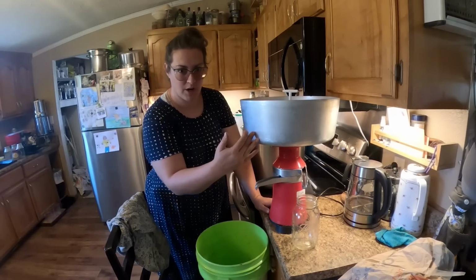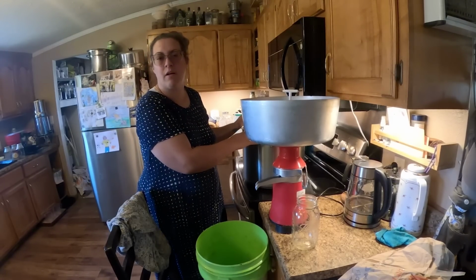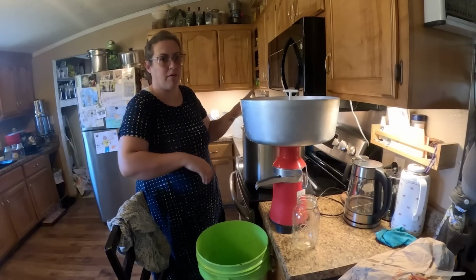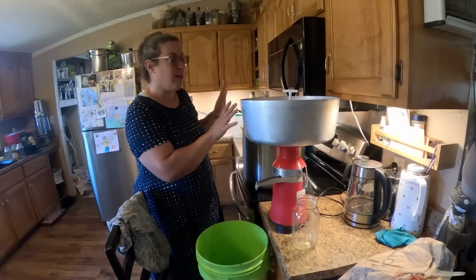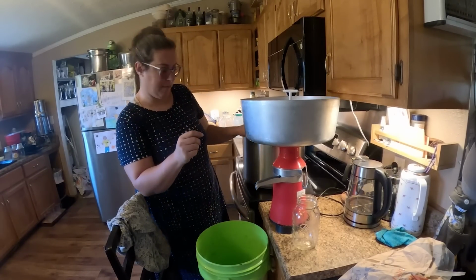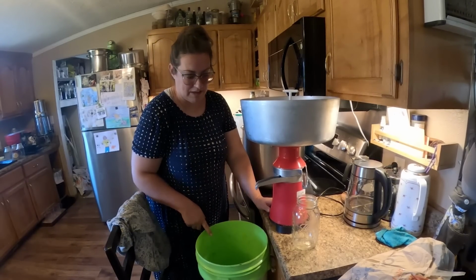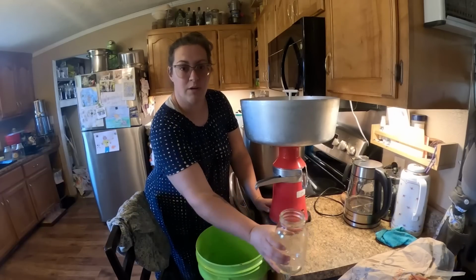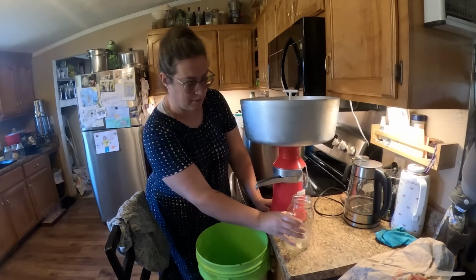So the cream separator needs the milk to be at 100 degrees Fahrenheit, just about the same temperature that it would have come out of the goat as, in order to cream separate effectively. That's why I need the pot on the stove. But as it does its thing, the skim milk is going to come out here. We're going to feed this to the animals, and then the cream is going to go in here. I'm going to need at least 3 jars probably.